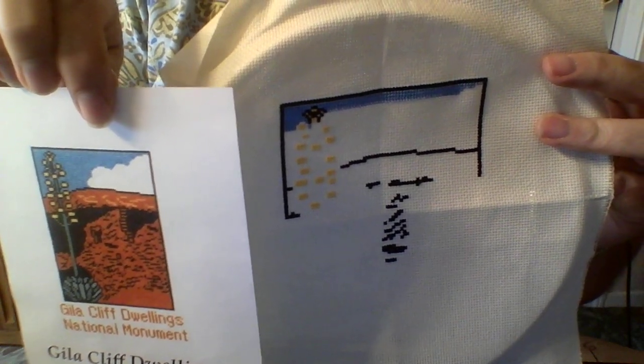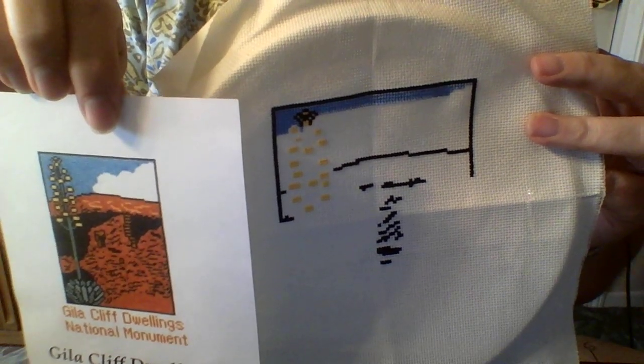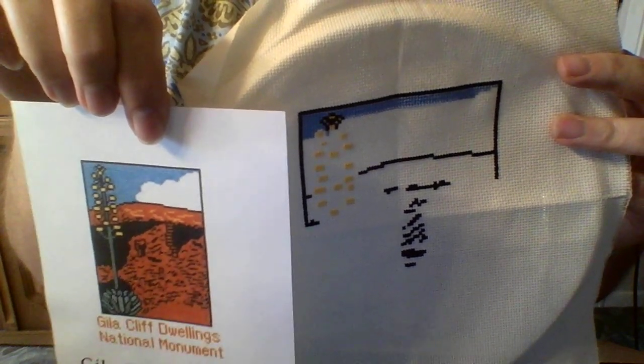A lot of filling in to do. This is on 18 count, by the way. Everything else I showed you today was 14 count, but this is 18 count. So smaller stitches, a lot of work to go.